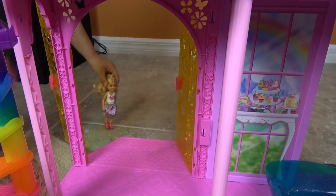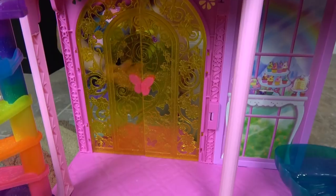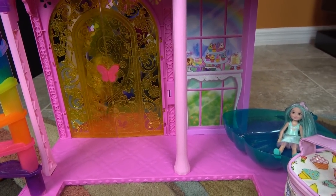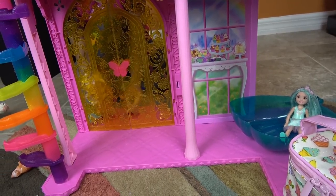Close. Well, I can still peek out here. Just kidding, I won't peek. I'll just still stay like this. Okay. Now I should open and see what's there.